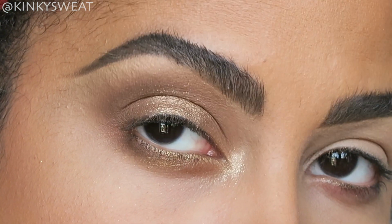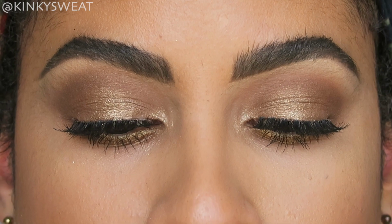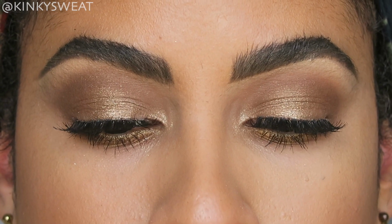Alright friends, I'll do the other eye and I'll be right back. Close up of the look, friends. Same lashes, Ardell Wispies in black. And here's a wider shot of the look.